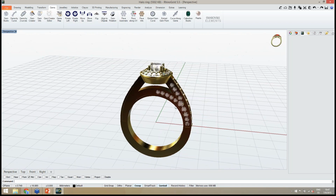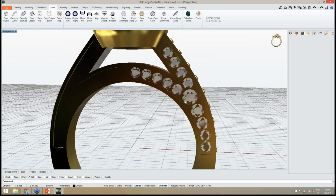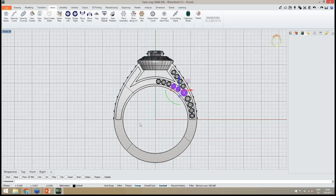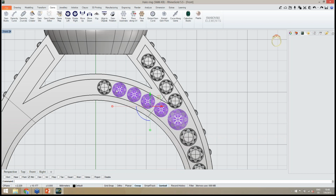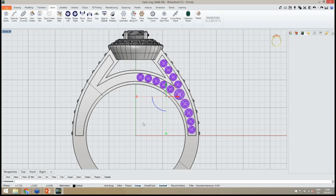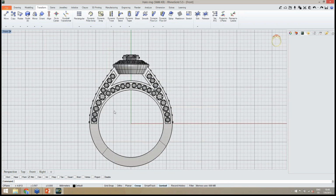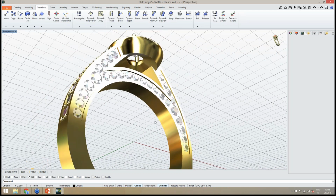Now I will apply probably first the symmetry. So let me select all the gems. Maybe in the front view it's easier. Select all the gems. Remember, press Shift for multiple selection. And let's use, once again, the symmetry horizontal tool to apply the gems on the other side of the ring.